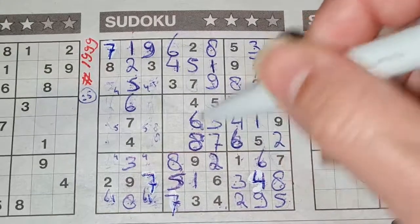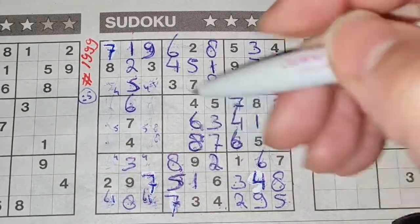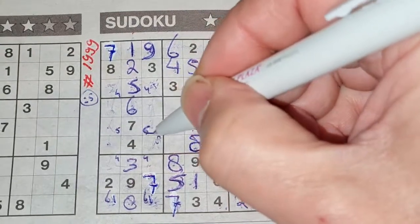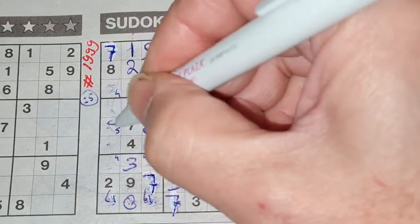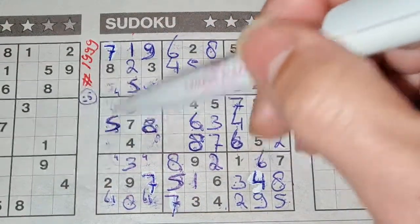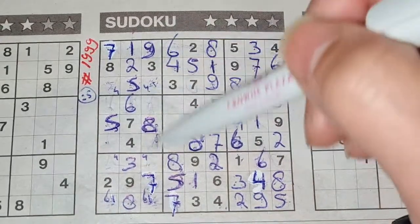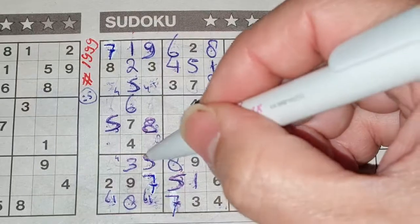Now we have an 8 here. I've marked those two boxes with 8. We have an 8 here, so this cannot be 8 anymore. This should be the 8, and I've eliminated the 5, so the 5 goes there. So we have a 5 in this column, a 5 in the second column. So in the third column, the only place for a 5 should be there.